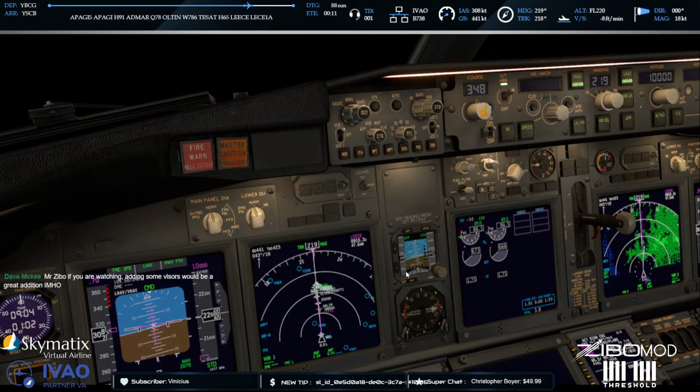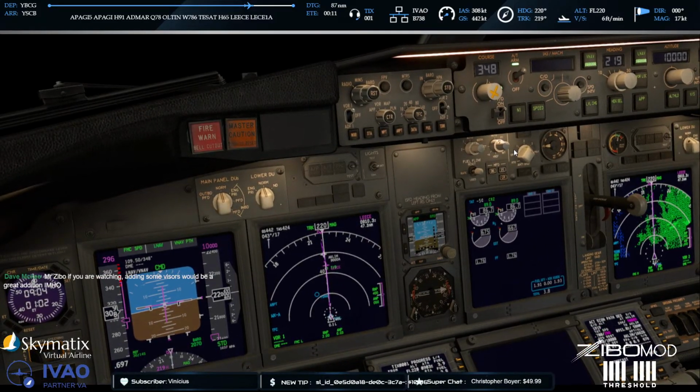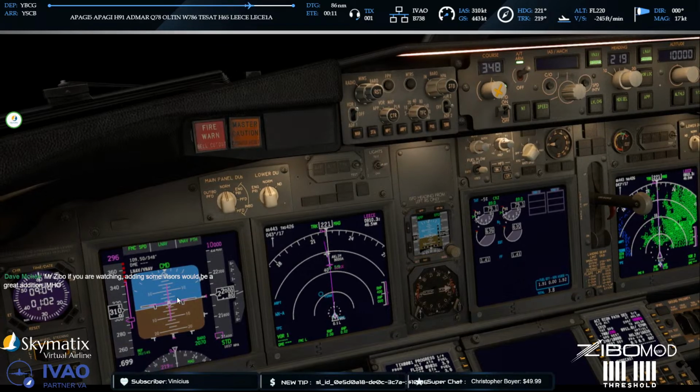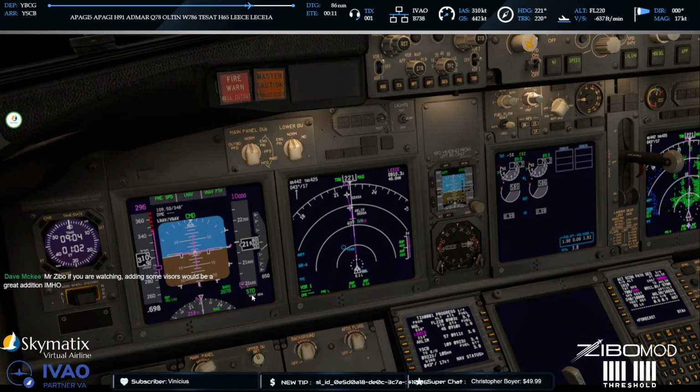Ready for descent procedure. It stopped at 22, so let's get it down. I looked up. I wasn't really paying attention.